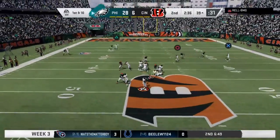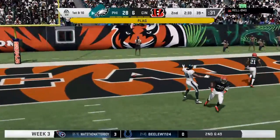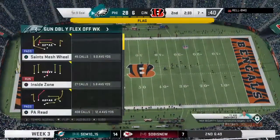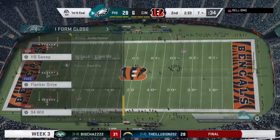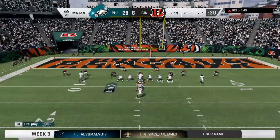Now Wentz. He's going to loft one deep over the middle. And that's going to wind up incomplete. However, we do have a flag down. Let's check in with our referee. Now a chance to make that big play really hurt. It's 1st and goal just outside the 5.